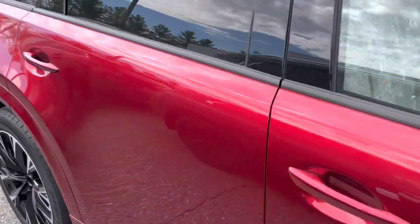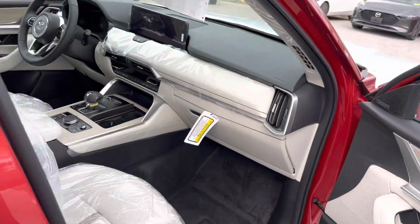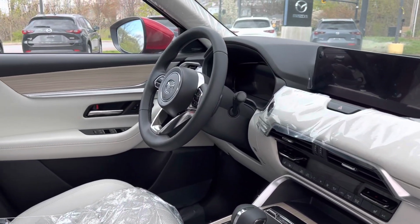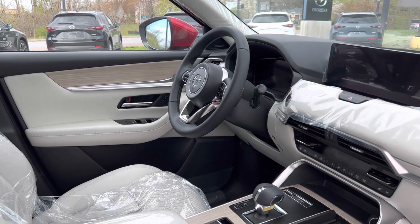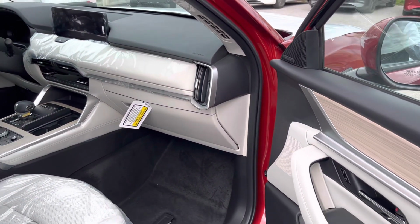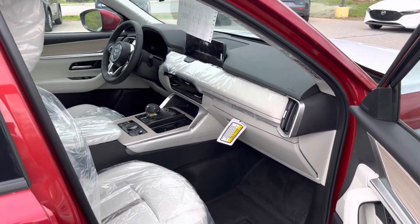Look inside this one real quick. And this is supposed to be an exterior video, but why not take a peek inside? The interior is beautiful, after all.